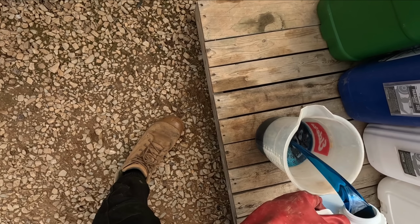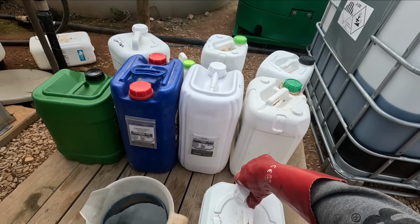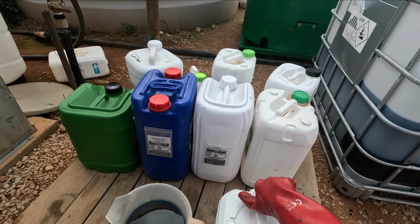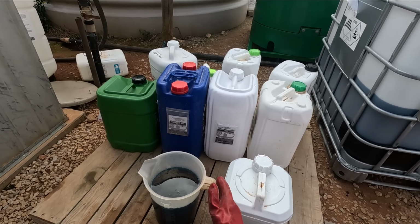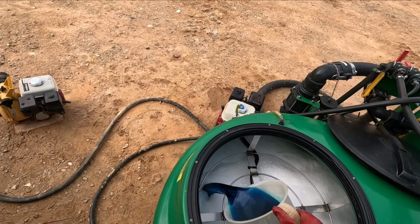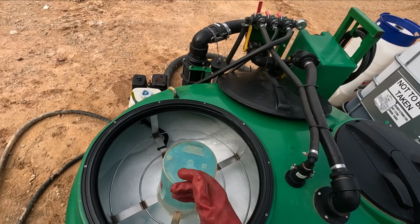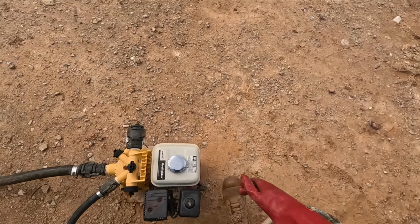4.25 litres. Just ignore all the drums laying around here at the moment. I do need to have a bit of a tidy up, but that's all just different products that have been used lately. So that's it, ladies and gentlemen. That's as simple as the brew is.